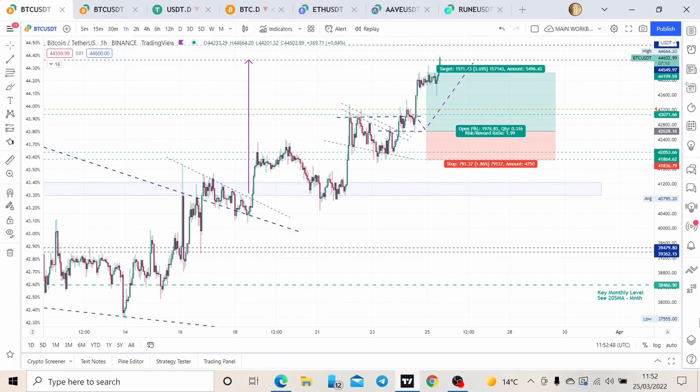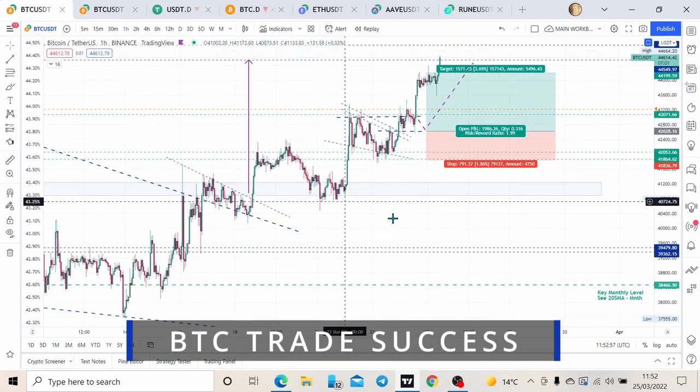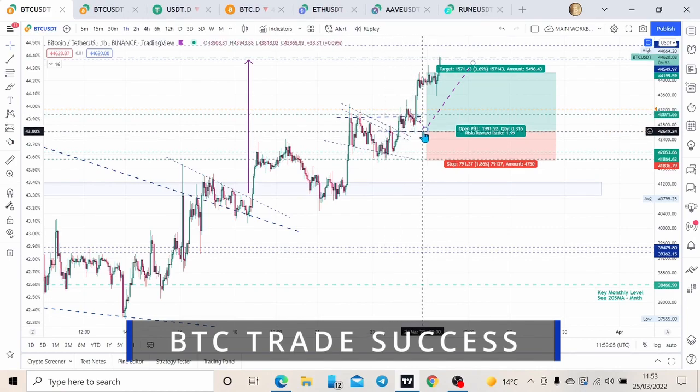Wow, the market's looking exciting at the moment, so let's get straight into the content. Okay, so this was the futures long position that I was talking about yesterday in the trade. So I was looking for a pullback, as you remember. You can look back to yesterday's video. You'll see that I was talking about a pullback to this dotted line here.